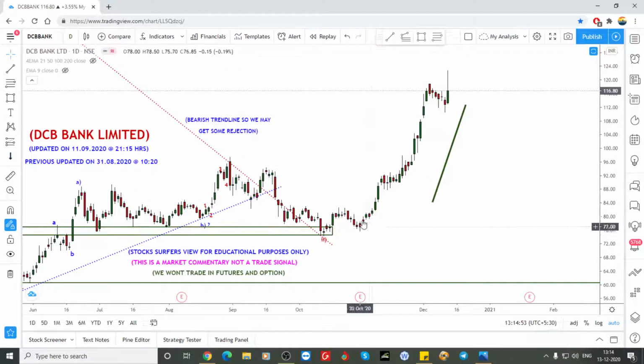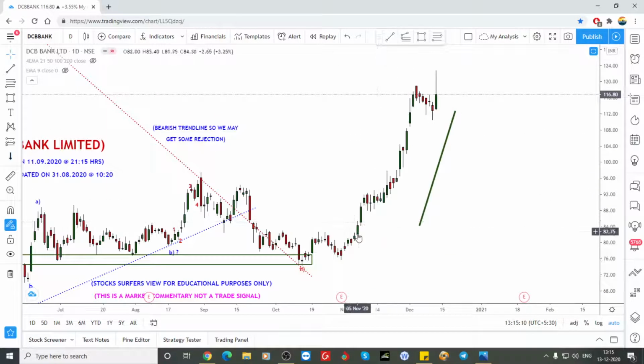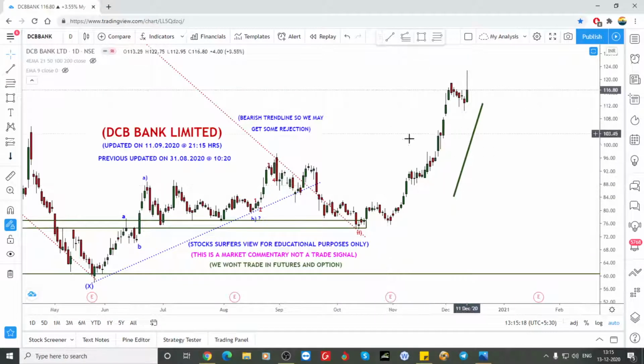Because 1, 2, 1, 2, 3, 4, 5. So what I thought is A, B, C, or it could be one more wave to the higher low side is also possible, and then it can short. But A, B, C is a B. So see, we are at 1, 2, 3, 4, and 5. Here 1, 2, 3, 4, 5, 1, 2, 3, 4, and the 5 is also completed. So as of now, I'm looking only for the three-wave structure.